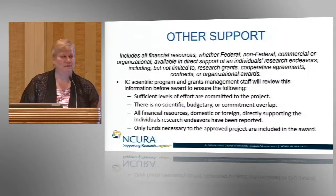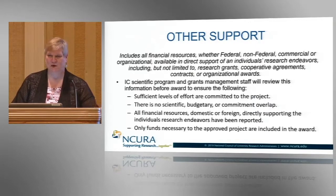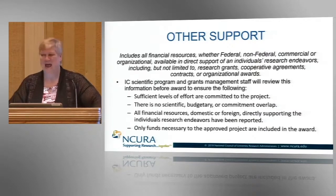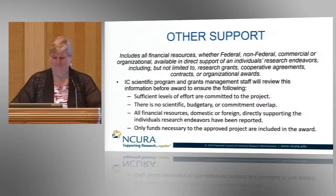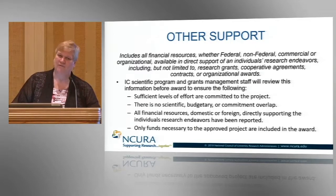I'm going to talk a little bit more about other support. This should include any and all, and I'm going to say it again, any and all financial resources, whether federal, non-federal, commercial, or organizational, that directly support an individual's research endeavors. It must include everything. All research. The IC scientific program and the grants management staff review and analyze this. Grants management will look at the effort levels to make sure there's no overlap with effort. Scientific officials will make sure there's no scientific overlap.